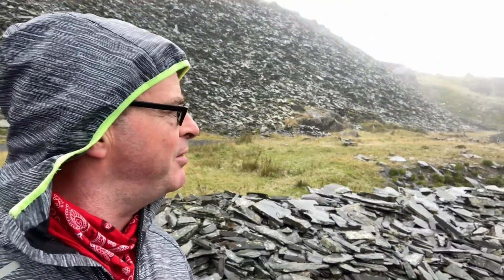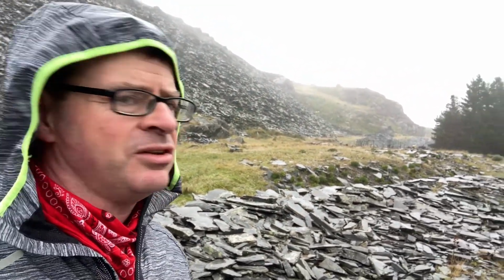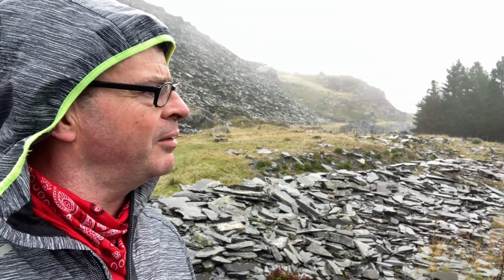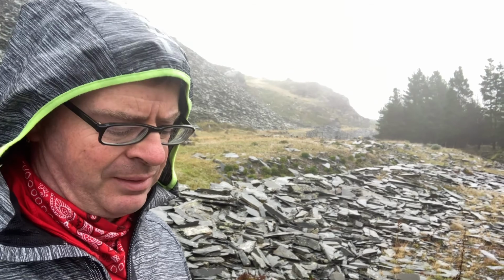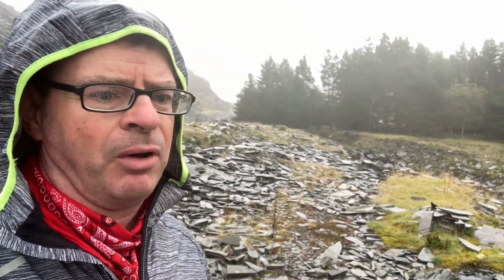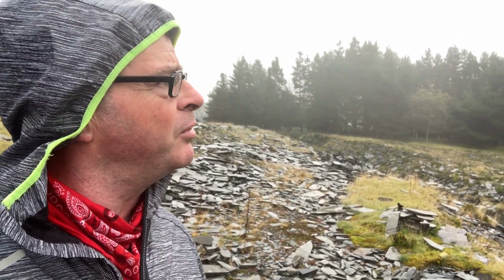Okay, we've made the Hanging Valley. There's lots of strewn slate on the workings that used to be here. I guess that's why the village was here in the first place, before the bottom fell out of slate after the First World War and everybody moved away.